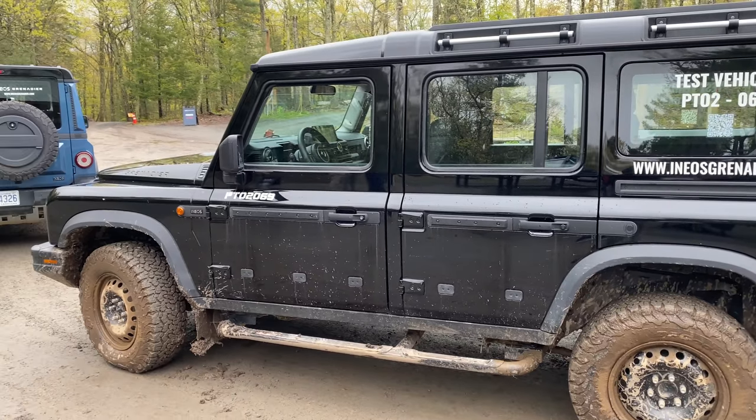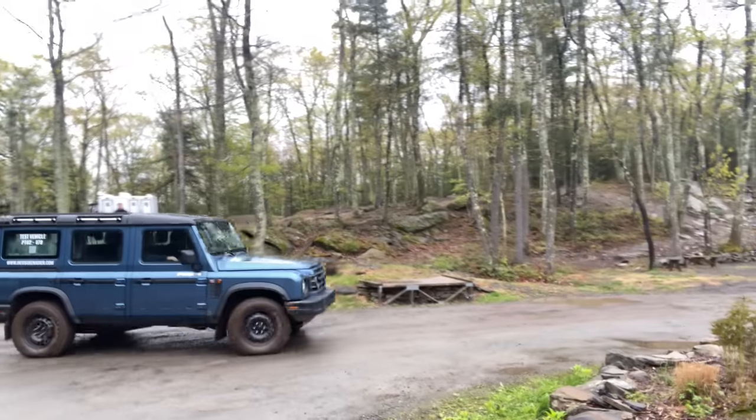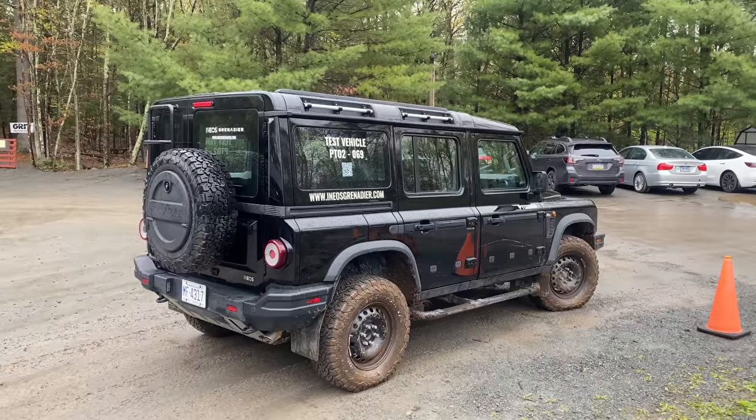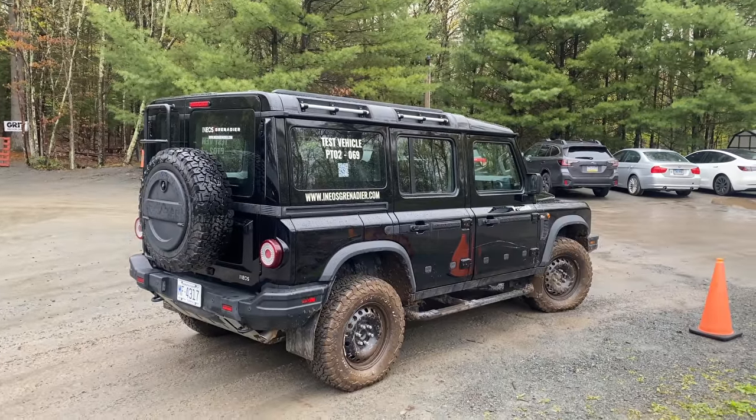So ladies and gentlemen, I have been signed up for this opportunity. I have my little pass, and it's not only one Ineos, but it's also another one right here. Ooh, I like this color too. It's all blue. I'm a fan of this blue. This is an opportunity to be off-roading this vehicle here in upstate New York.